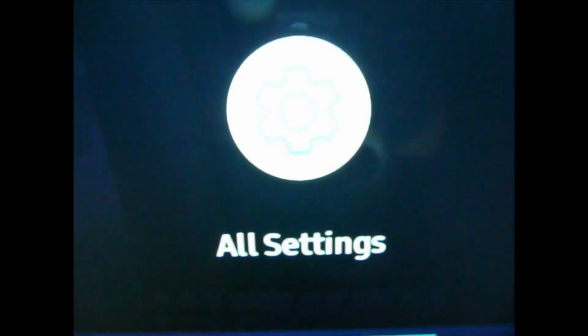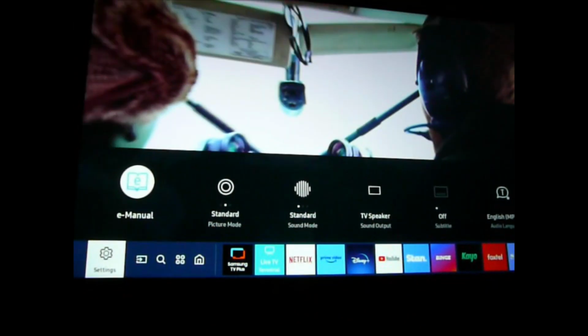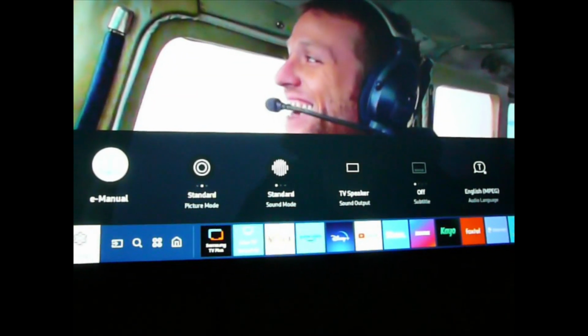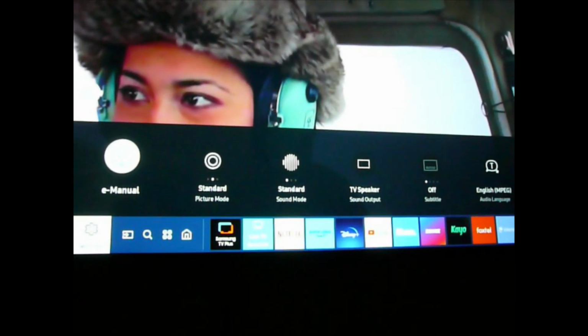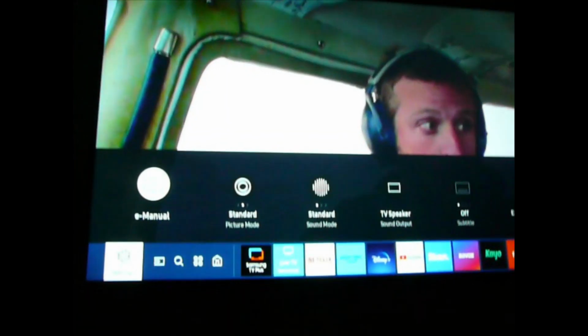All settings, so you can actually scan for TV stations and everything as well. Scanning for the TV stations, it literally took less than a second and it found all of my local digital stations and any digital radio stations as a link to the various channels.